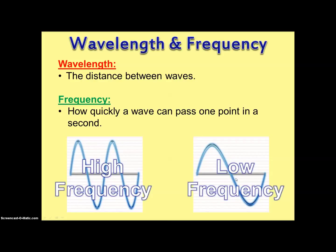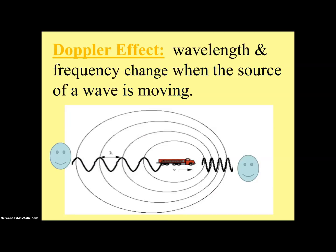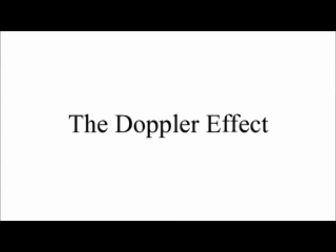All right, so we're going to move into talking about red shift and blue shift in just a moment and how that's an evidence of the Big Bang. But before we can do that, we really have to understand a concept called the Doppler effect. And I have a short video I want you to watch on the Doppler effect, and then we'll come back and define some things. The Doppler effect.